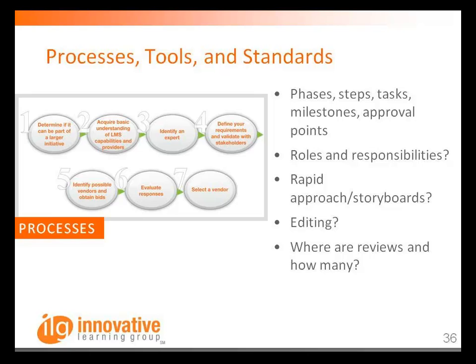It will answer the question that you see on your screen, the next bullet there: do you have clear roles and responsibilities? Those should be identified in your process maps. Will you use a rapid approach, or will you use a more rigorous storyboard approach? It'll answer a question like, are you editing before or after programming? It'll answer a question like, where are reviews and how many? So having a robust process clears up a lot of questions and a lot of things people may be asking or wondering or getting tripped up on.